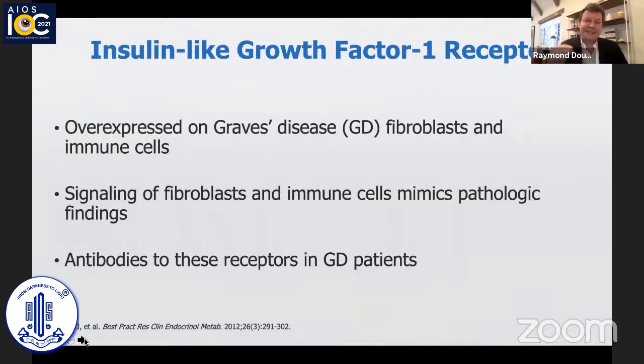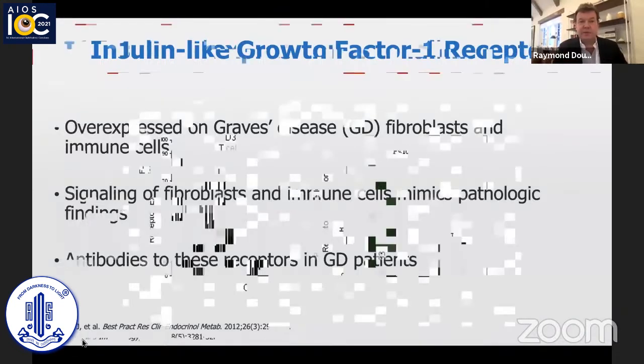And that signaling through that receptor mimics the pathologic findings that we see in this disease: extracellular matrix turnover, production of IL-6 and production of inflammatory molecules, activation of T cells. Everything that we've devised to inhibit is also downstream from this receptor. And there appear to be antibodies to these receptors in Graves' disease patients, and to the construct with TSH, the TSH receptor, which I'll speak about also.